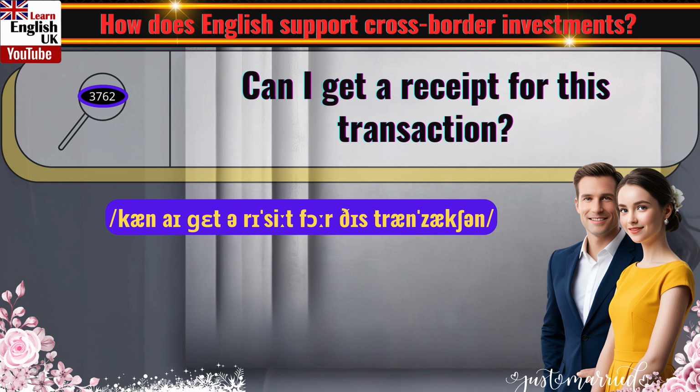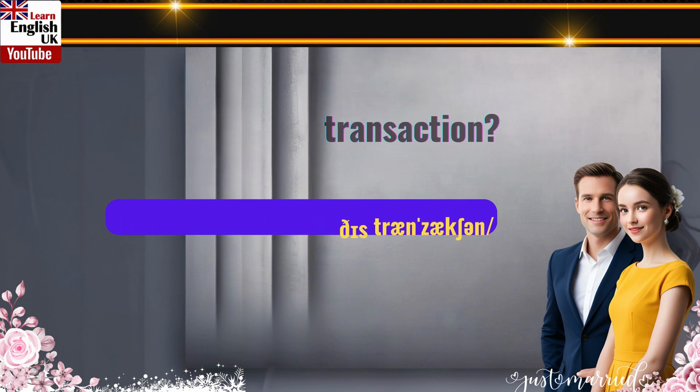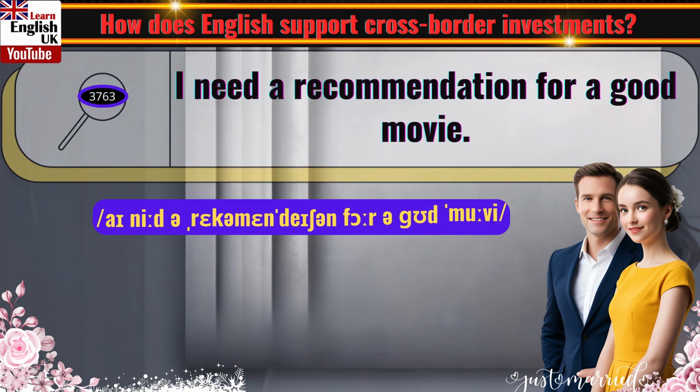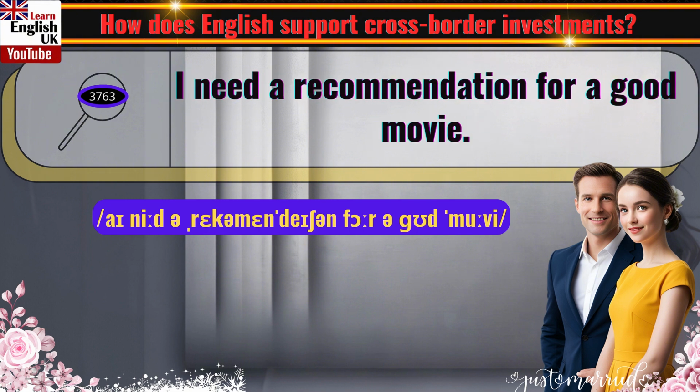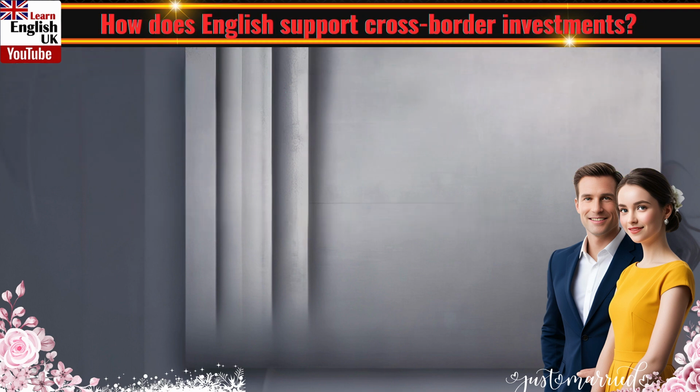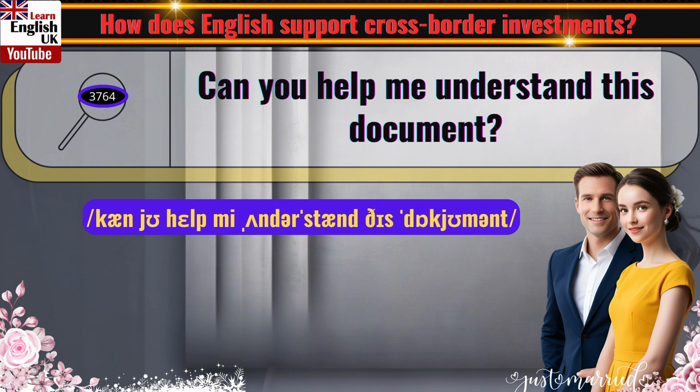Can I get a receipt for this transaction? I need a recommendation for a good movie. Can you help me understand this document?